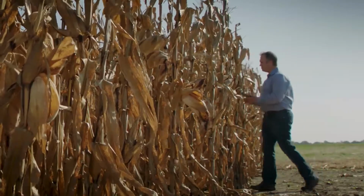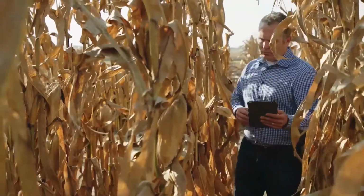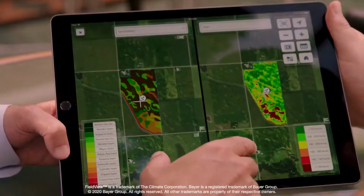Here's basically how the program works. Farmers agree to participate. We make sure they're eligible, and then they're adopting these practices as new practices. Cover crop, no-till, strip-till. From there, if they perform those practices and we're able to capture the information we need through FieldView, then we offer them an incentive for adopting those new practices.